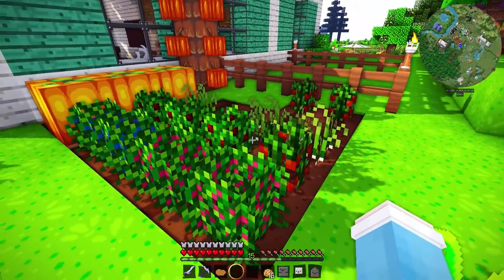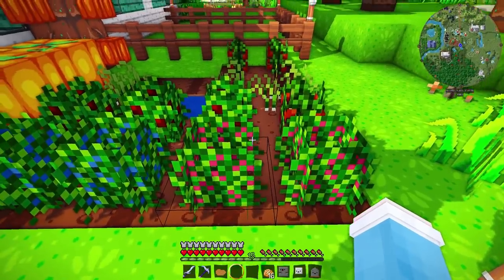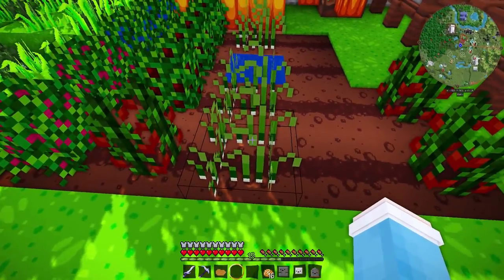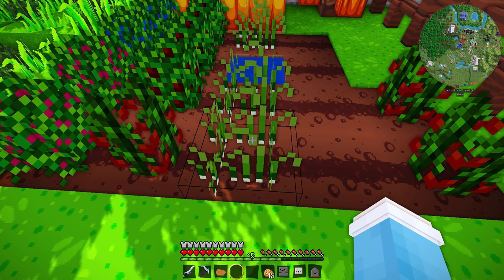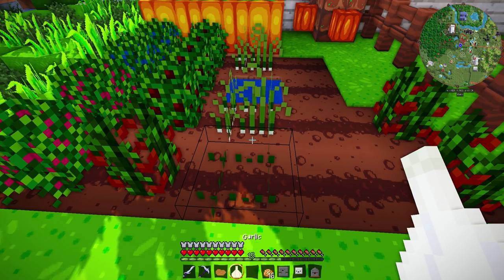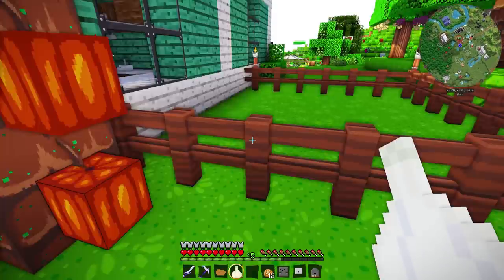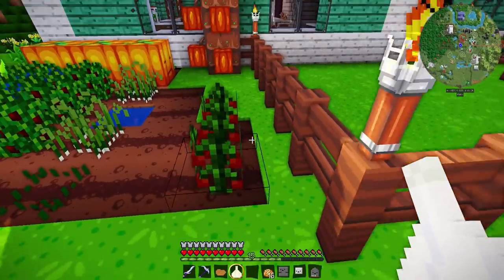Then over here we have the rest of the crops. We have raspberry, blueberry, this is coffee, and this is, let me see if I can remember. No, I can't remember. What is it? Oh, garlic! Yeah, for the garlic bread. And we have pumpkin and cocoa beans. And these are the tomatoes for the pizzeria.